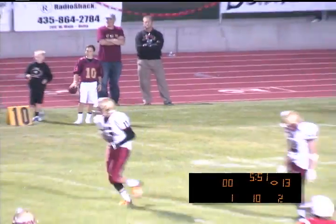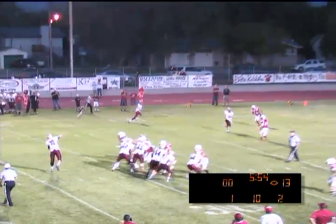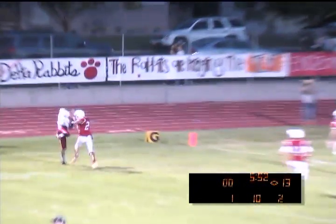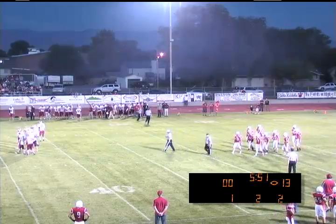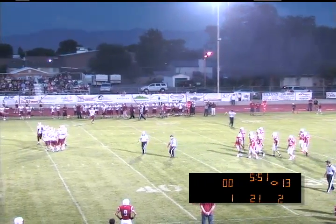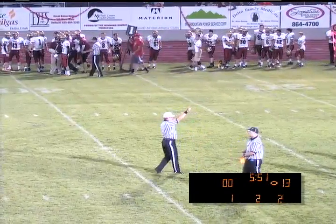But once again, the Rabbits outnumbered. The motion comes over. It became a 2-on-1 situation. Completion down to the 1-yard line. Wait and see what the call is. Set a hold on the play. So all right, 10 yards from that spot, it's going to take the ball back to about the 38-yard line. So another bullet dodged right there by the Rabbits. It would have been 1st and goal inside the 2.